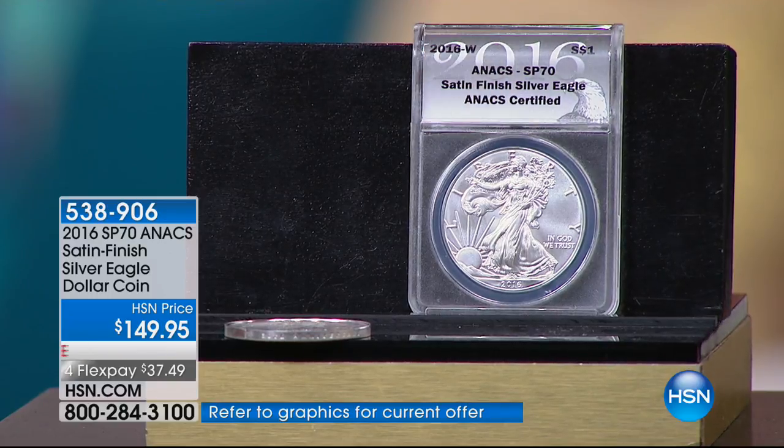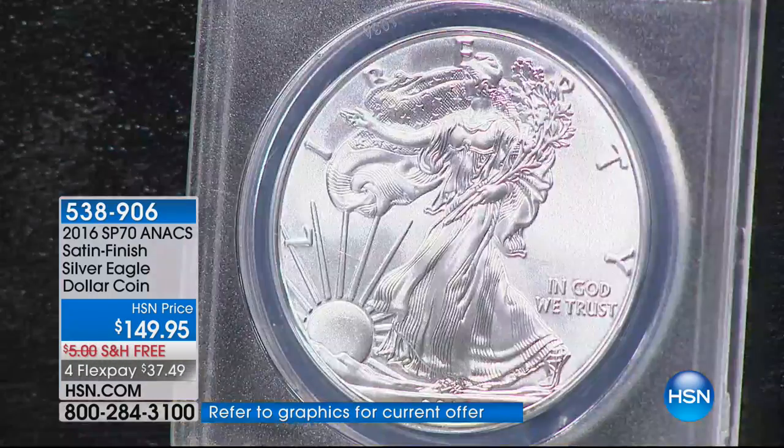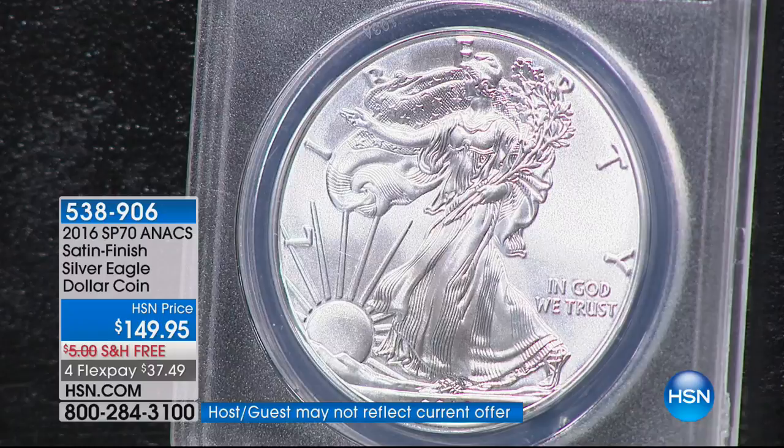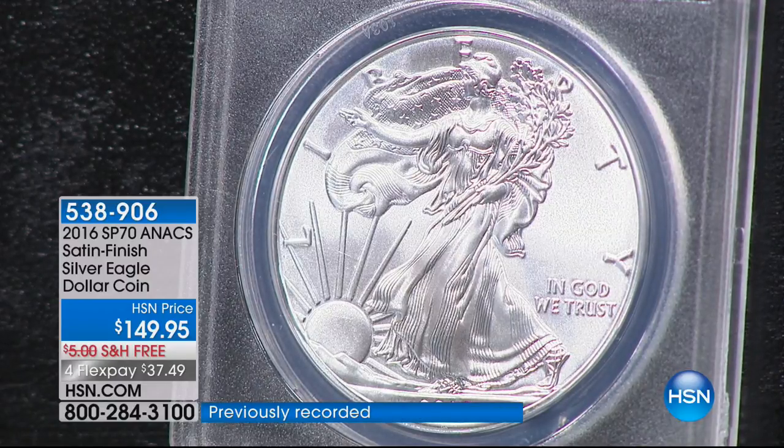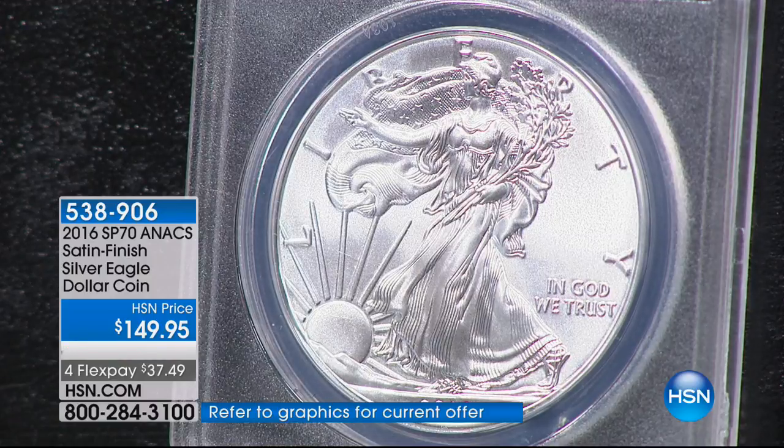Like the SP coin from this year was released months and months and months ago. We've had months and months to sell them. This one was released so late in the year, I never even got to sell it in 2016. And it's a significant coin.